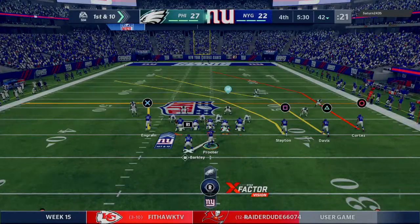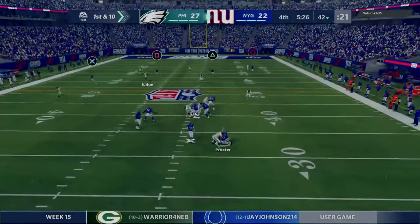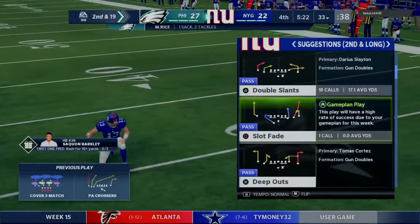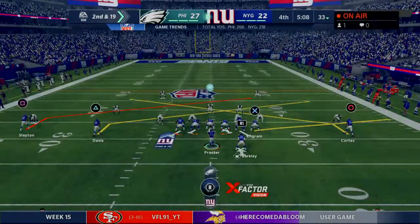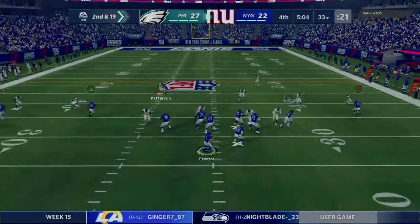17 yards and a first down. Off play action. Proctor. Pressure comes, and down he goes. The Eagles get there for the sack. This has been a tough one for this offensive line. It appears almost like they've been on roller skates this entire game, the way they've been pushed around. 6 sacks given up in this one.